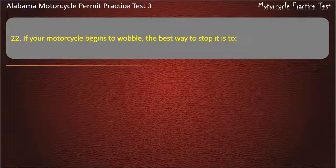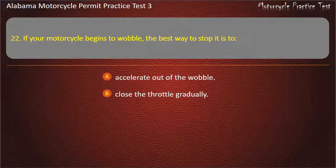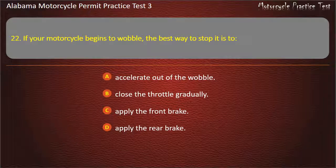Question 22. If your motorcycle begins to wobble, the best way to stop it is to accelerate out of the wobble. Close the throttle gradually. Apply the front brake. Apply the rear brake. Answer. Close the throttle gradually.